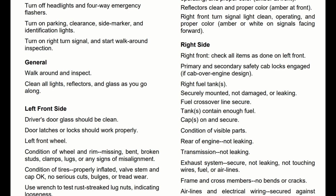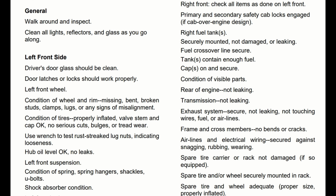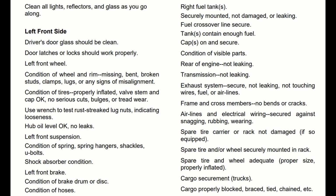Your left front side. Driver's door glass should be clean. Door latches or locks should work properly. Left front wheel. Condition of wheel and rim. Missing, bent, broken studs, clamps, lugs, or any signs of misalignment.